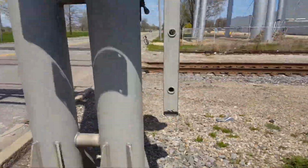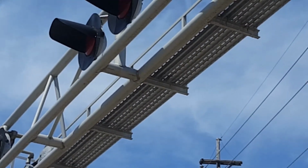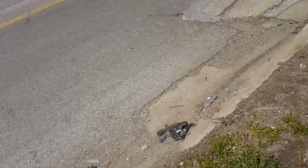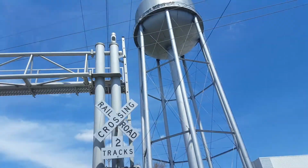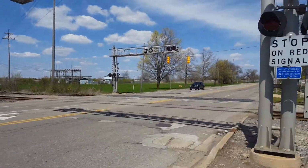As you can see, the logo's right there. And for the overhead lights, there's one pair of Safetran 12 by 24 inch LEDs and two more pairs of Modern Industries 12 by 20 inch LEDs. And the bell is a General Signals Type 2 electronic bell. Type 2, I heard this crossing in action before.